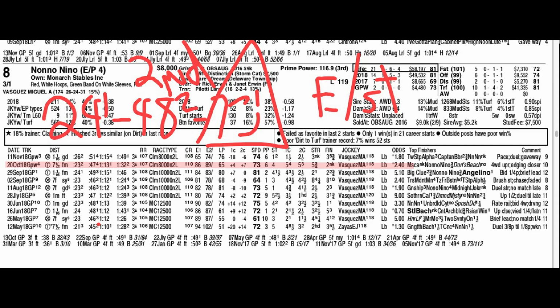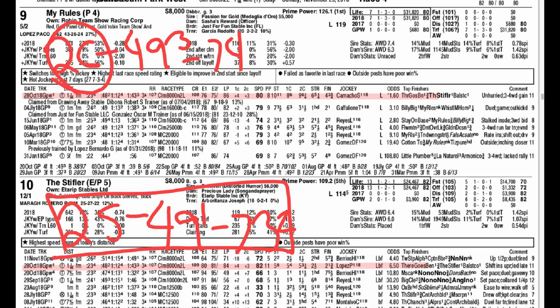I'm looking for a closer here. The 9 horse. This horse dropped in last race. He closed to finish 4x3. Before that, this is an $8,000 race. So before this, he was running for $16,000 claimers. Kind of a stalker. But this horse has closed some race, so I like him.